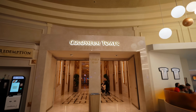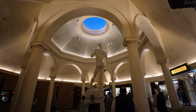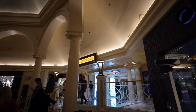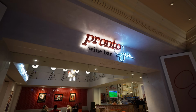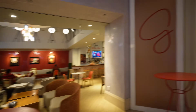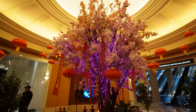And here is the Coliseum Towers, and they have a lot of renovated rooms in this Coliseum Tower. There's a replica of David's Boutte. We're gonna hook a right over here and check out a new restaurant. Pronto by Giada was open last time I came here, but it's an awesome wine bar. And with Lunar New Year coming up, they have this money tree right here.